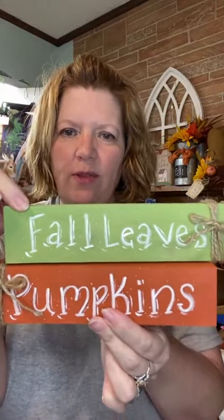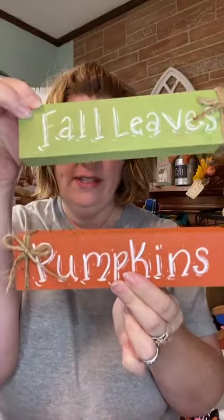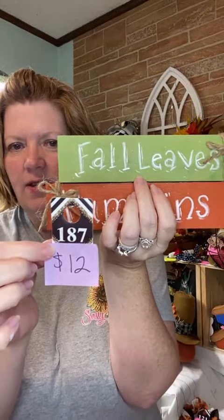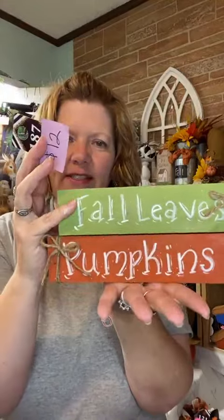And I have a set of blocks that you can stack up together, or you can separate them however you want. So you get the green one that says fall leaves and the orange one that says pumpkin. And these are made on rustic wood. It's intended to be rustic. So you get the set for $12, so number 187. 187 for the set. I have a couple of those available.